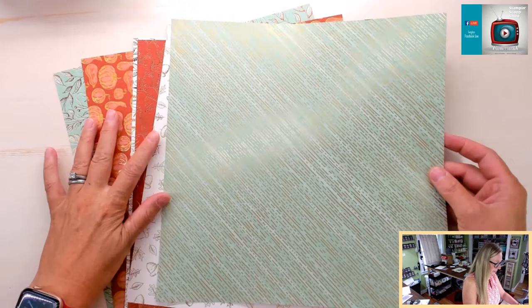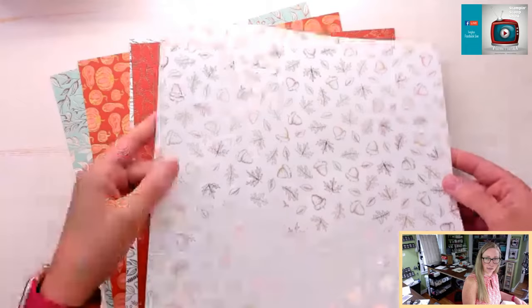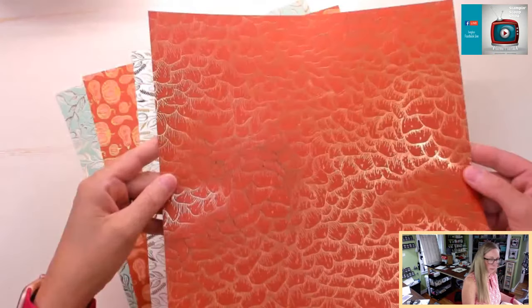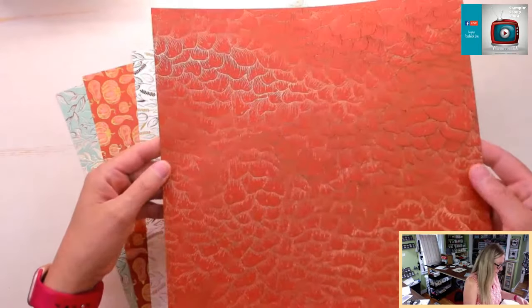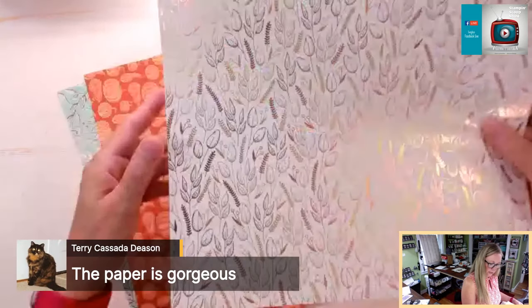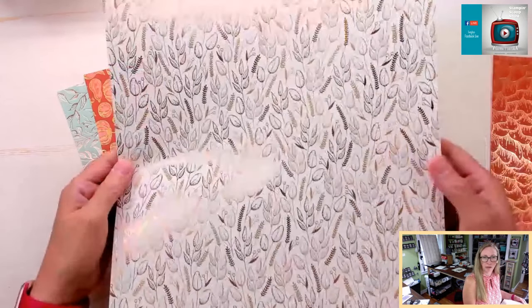This side doesn't have the metallic. And you can see here all the different metallics. They're shiny with the acorns and stuff. Here's the other side. This one's cool. I don't know what this is supposed to represent. It looks like dragon scales. If you were a fan of Game of Thrones, that's kind of what it reminds me of. Let me know if you think you know what that is. Maybe petals, like just repetitive petals.